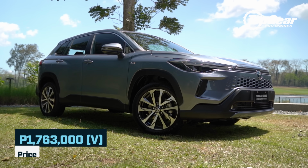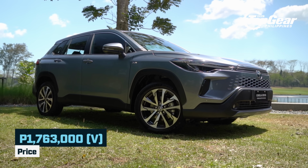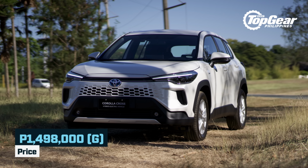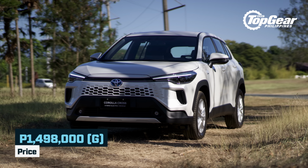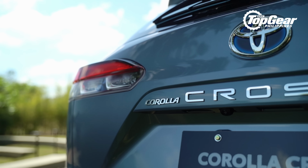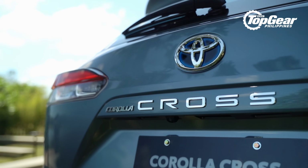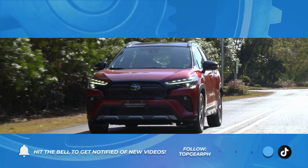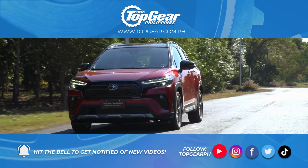So again, for the lower V variant, that's 1,763,000 pesos. And for the base G variant, which is now also a hybrid, it stickers for 1,498,000 pesos. That makes the Corolla Cross the most affordable hybrid in Toyota's lineup. So that's some food for thought. Would you get this one or the Yaris Cross? Or I don't know, you tell us.